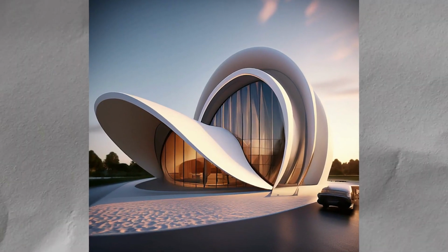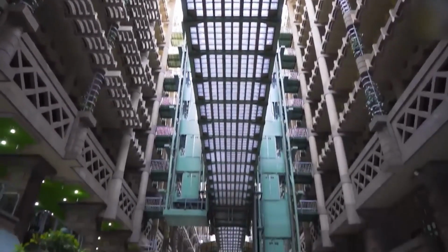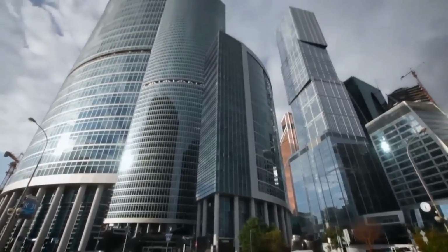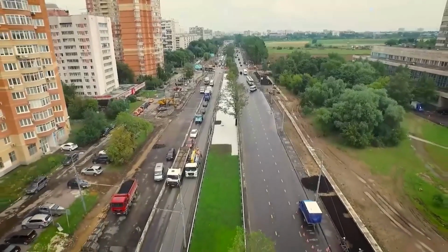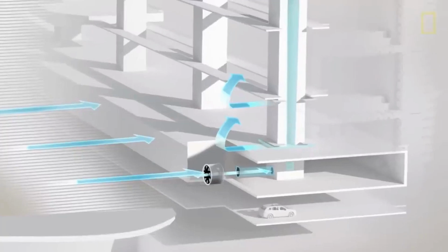Other buildings replicate the structure of shells, corals, and even spider webs. This makes them stronger, lighter, and more energy efficient. In the future, biomimetics could change the entire appearance of cities. Homes will be built according to the laws of nature, not traditional engineering schemes. It's not just beautiful, but it also saves millions on construction and maintenance.